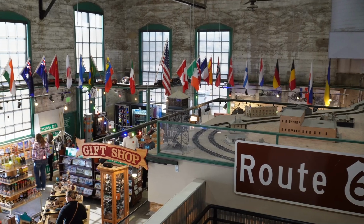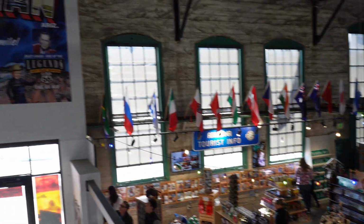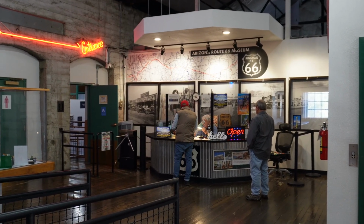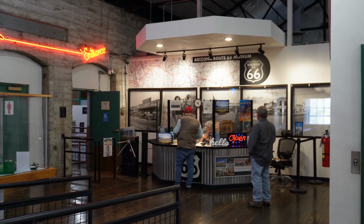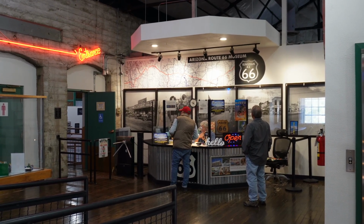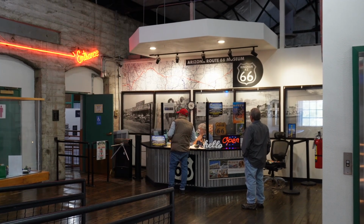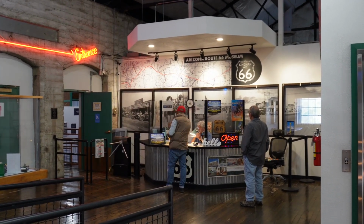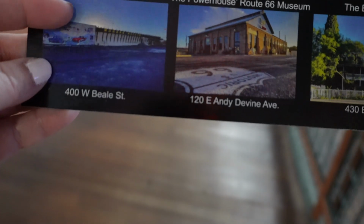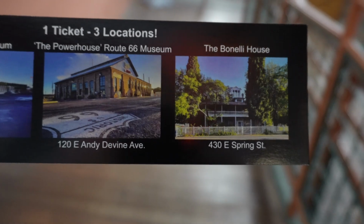Here's looking down on the gift shop. You can take the stairs, and there is an elevator as well. Get your tickets to go inside of the museum, and it's $10, and it includes the Mohave Art Museum down the street, and then also Bonelli House, which I've never been to because it's only open while I'm working. It has very short hours during the day, but you get admission to all three places, the Mohave Museum here, and then also the Bonelli House.